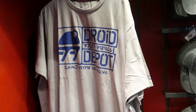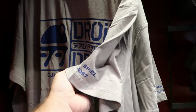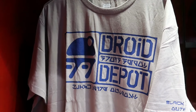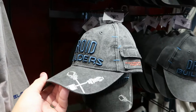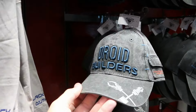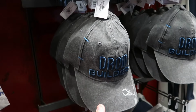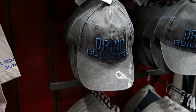Here's a really nice Droid Depot t-shirt that they do have here. It actually says Black Spire Outpost on the sleeve. Again, these are adult size for $37. Now right over here is the Droid Builders baseball caps. Actually has a little pocket there on the top section. Really nice attention to detail. This one is more of a weathered, almost like denim material. Those are $35 a piece.